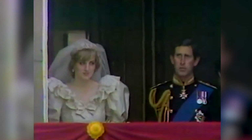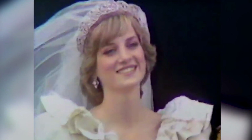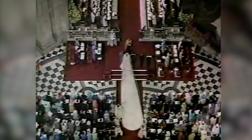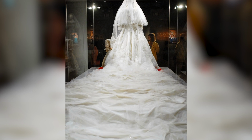While the dress certainly made a statement, it hasn't exactly held up by most modern fashion standards, which makes it no surprise that her daughters-in-law didn't opt to emulate that sprawling design with their own nuptial gowns. All that fabric still gets lugged around a lot, though, because it makes for a popular museum attraction.